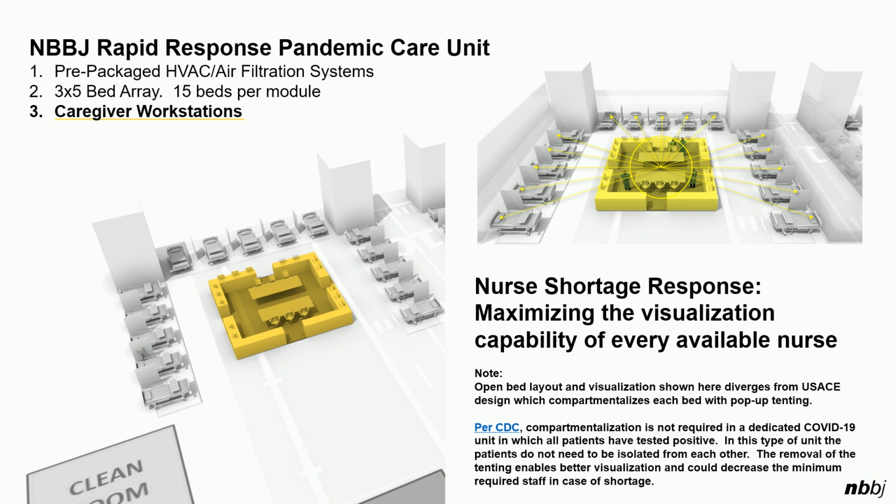What's nice about the Army Corps layout is that that nurse station has eyes on all 15 beds. So this ties into that second shortage, the nurse shortage. The nurse shortage response here maximizes the visualization capability of every available nurse.